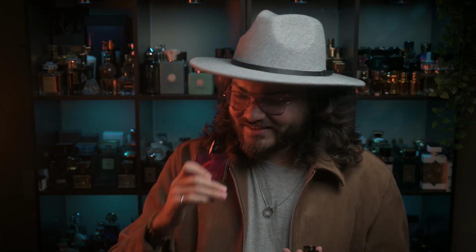So it smells very similar to horchata, and I'm Mexican and also Armenian, so I appreciate some spice and some of that cinnamon and horchata vibes. So I think this is definitely right up my alley. It's a little bit sweeter than I would like, so I don't necessarily wear this one all that much, but if you like sweet cinnamon, lactonic, creamy, musky fragrances, I think you're gonna like this one.